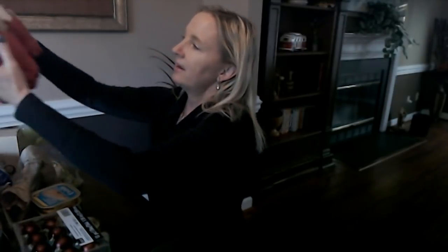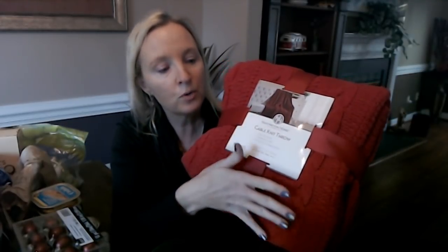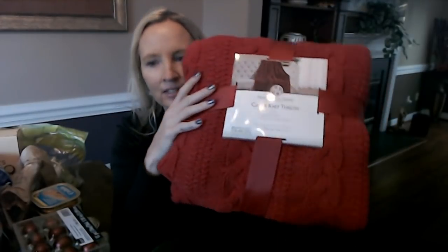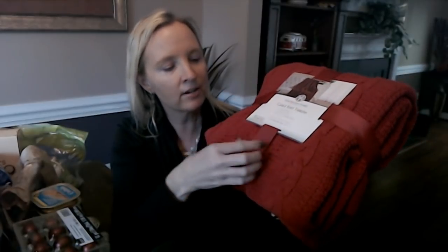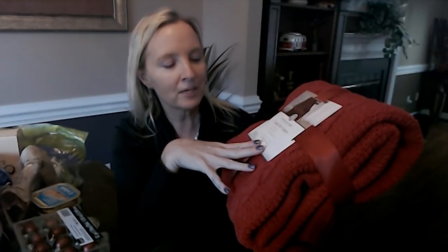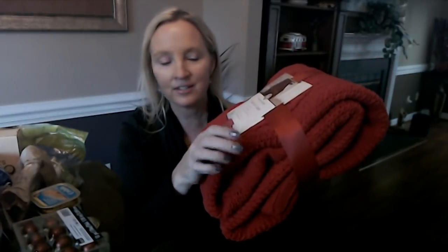So let me show you the thing from Aldi first. I found this. Look at this beautiful cable knit throw. They had these in an ivory color, and a gray, and blue, and red. This was actually the last red one they had right here. Isn't that pretty? It is so soft and velvety. It is 100% polyester, luxuriously soft. It's wrapped in a dyed to match ribbon. It's 50 inches by 60 inches, and it is really thick. Look at that. It's very nice and thick.